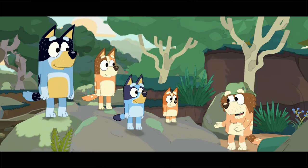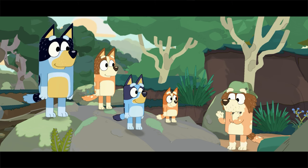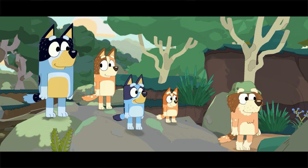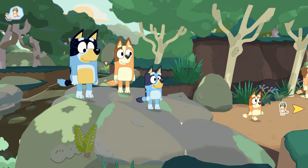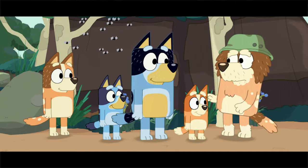Well, there you are. You must have gone the long way round. Slow and steady, Mort. Come on, let's keep going. We need to follow the footpath among the trees. But how does he know where we're going? Okay, we're almost there. Oh, no.